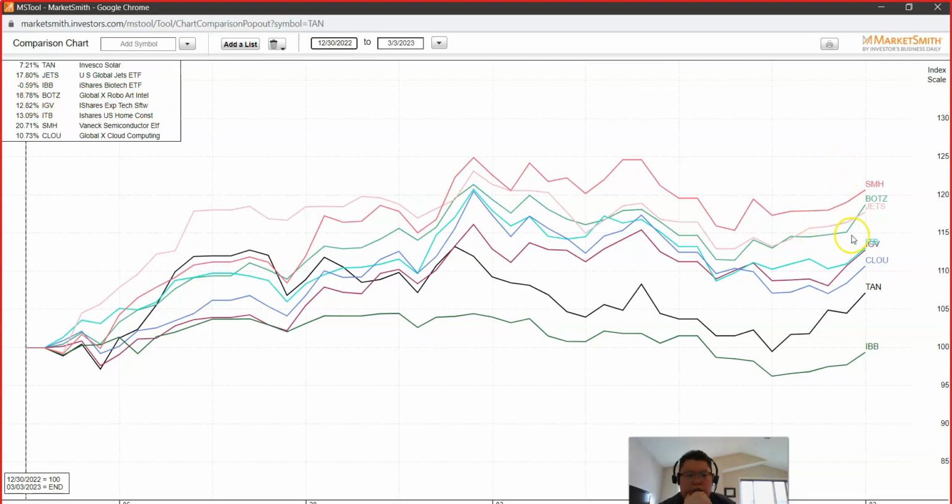This one has come up a lot. You can see right here this week it really took off, right? That's the sharpest slope here, so pay attention to that. A lot of AI stocks are breaking out this week. JETS, which is the airlines, 17%, still doing pretty well. The fourth one is the home builders, 13%. IGV, the software guys, 12%, very close.